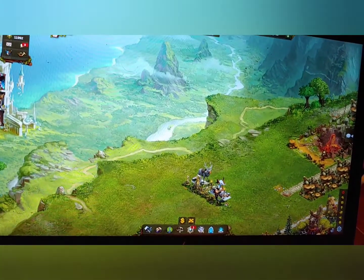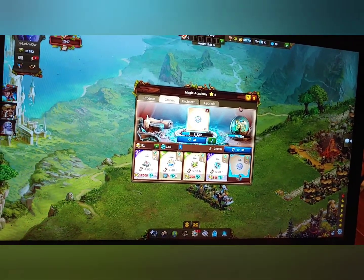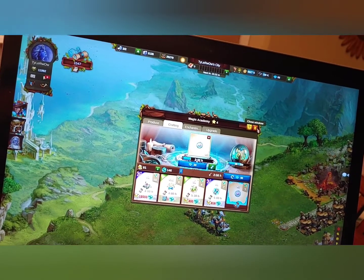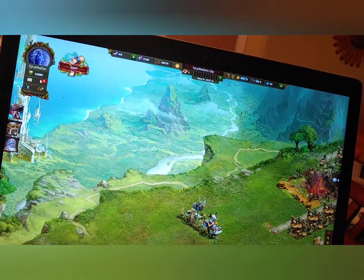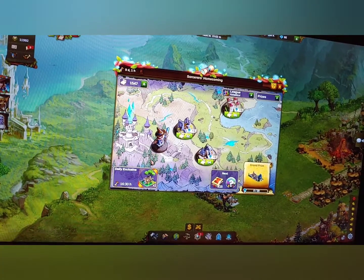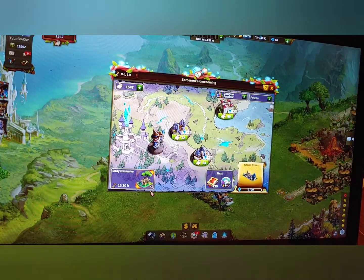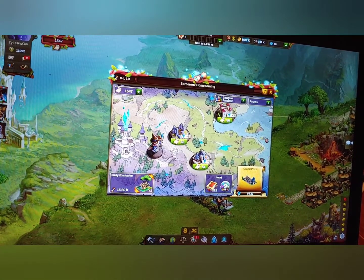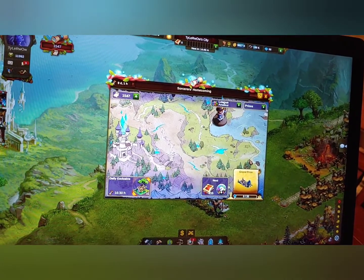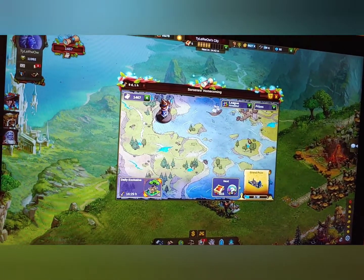And I'm currently getting to work on crafting some relics within the Magic Academy. This is the minigame in which you can earn various prizes. This is the large beacon of power, of which I got 5 knowledge points.